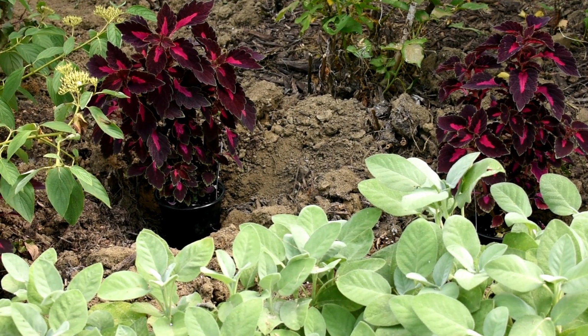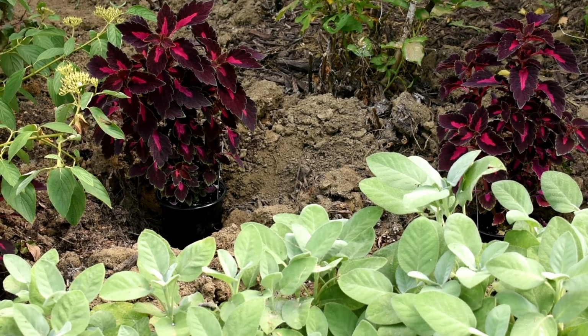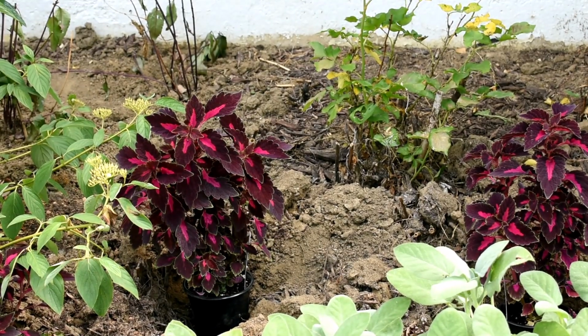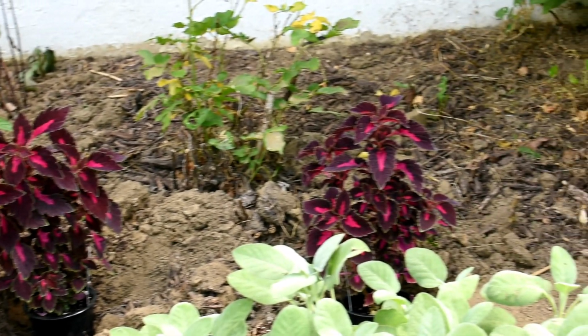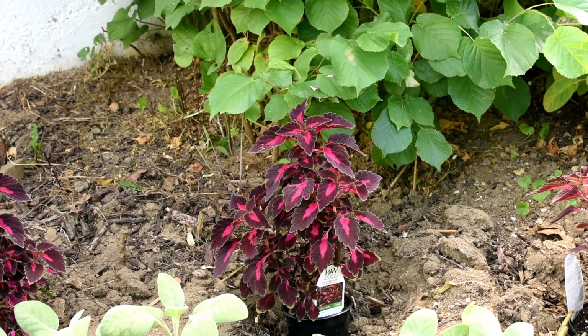So let's go ahead and get these guys planted. I'll need to run out and get some sunflower seeds because I'm out of Evening Sun, and then we'll mulch this area and hopefully it'll look a little bit nicer than it does right now. I'm sure it will.